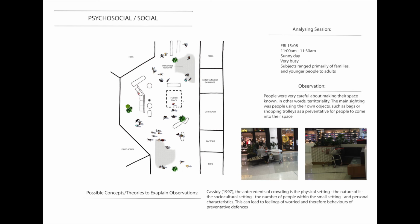This correlates with creating personal space, and in particular, solitude personal space. This is when you are trying to be alone in the midst of others. All of this is a direct result of the space being crowded. According to Cassidy in 1997, the antecedents of crowding are the physical setting, the nature of it, the socio-cultural setting, the number of people within the small setting, and personal characteristics. This can lead to feelings of worry and therefore behaviours or preventative defences.